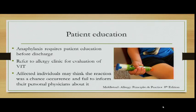So we need to educate the patients. If we see a patient who had an anaphylaxis due to an insect sting, before discharge, they need to know how to use the epinephrine autoinjector, and they need to be referred to the allergy clinic for evaluation. And this is because there is the possibility of giving treatment with venom immunotherapy or venom allergy shots. Sometimes the patients may think the reaction was just a chance occurrence, and they even fail to inform the PCP later on. So that's why if you see a patient in the emergency department, it would be a good idea to even start referring the patient to the allergy department.